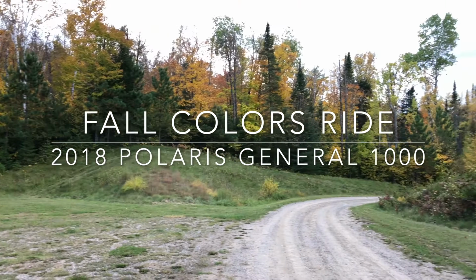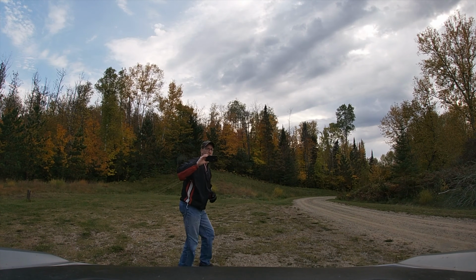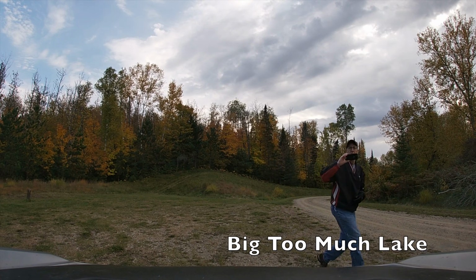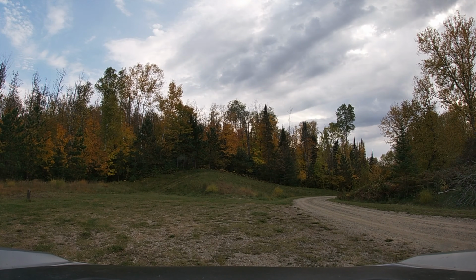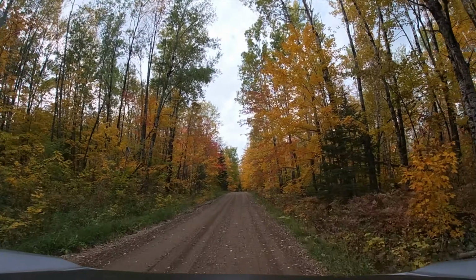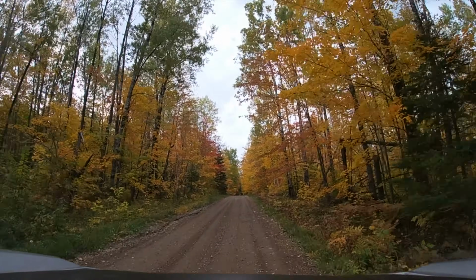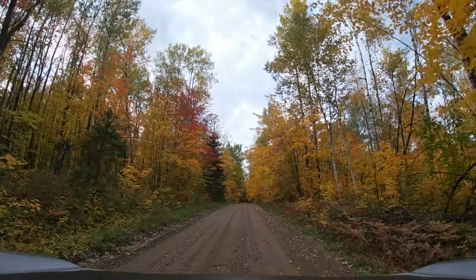This is a Fall Colors ride in our 2018 Polaris General 1000. It's the two-seat version of the Polaris General, and we have the Ride Command, and I'll explain that in a minute. But what we're doing is we're starting out here near a little lake called Big Too Much. Not a little too much, Big Too Much.